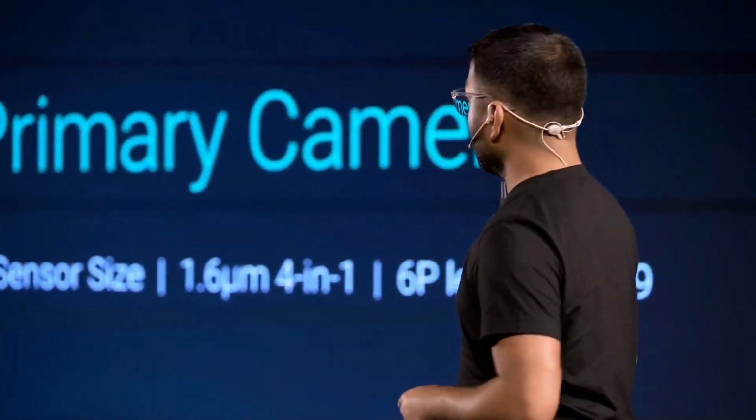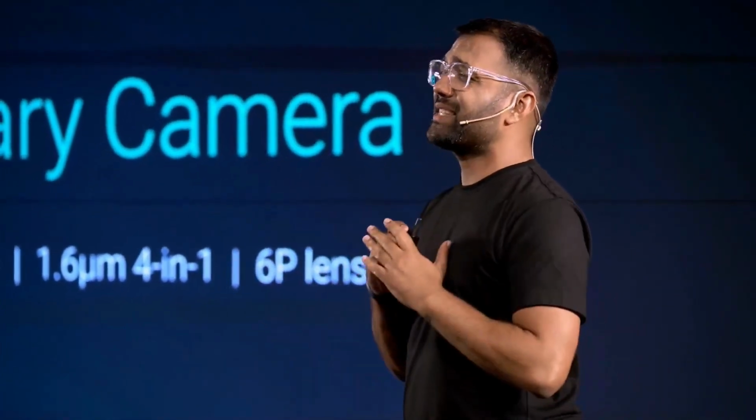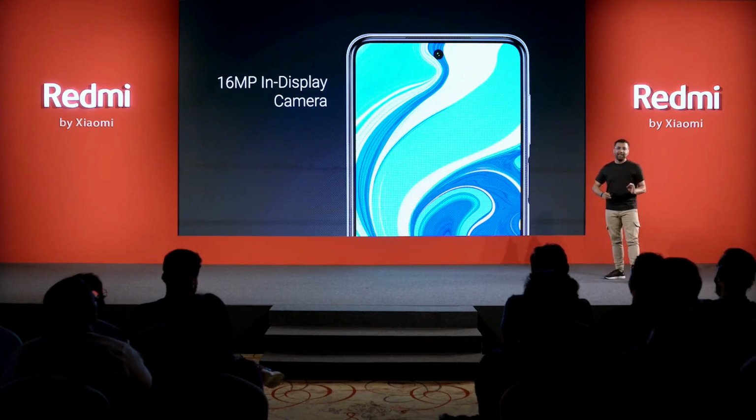The 48 megapixel primary camera, who wants to see what this looks like? This half-inch sensor shoots some stunning pictures. Are you noticing something on her teeth? Yeah, I know it. And this is the actual picture. Isn't that amazing? Now we've also got an updated front camera assembly. That's right. We've got a 16 megapixel in-display AI camera. That's a great selfie shot.